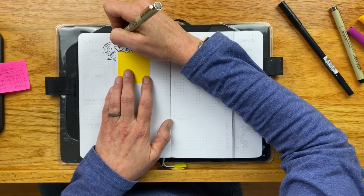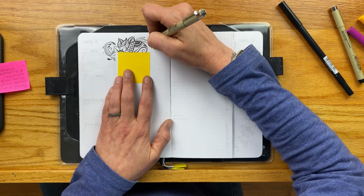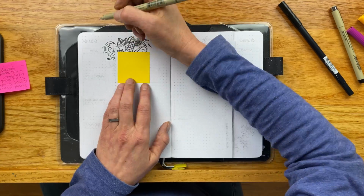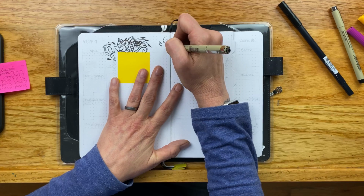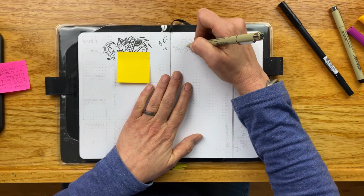And you will see me fill those in here in just a little while on this page. And then when I get to the last week of March, you'll see me filling it in on that page as well. And there are 5 weeks of March.